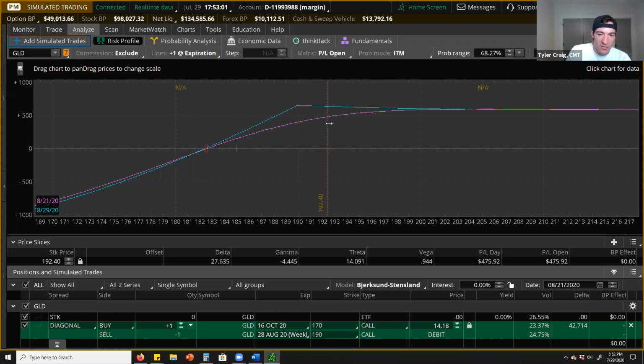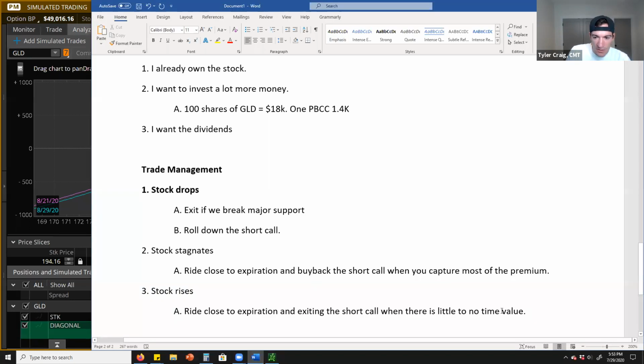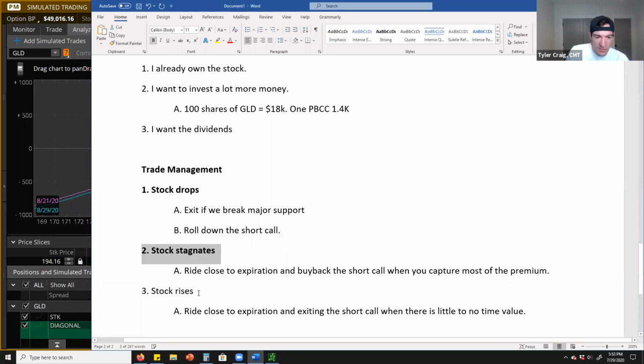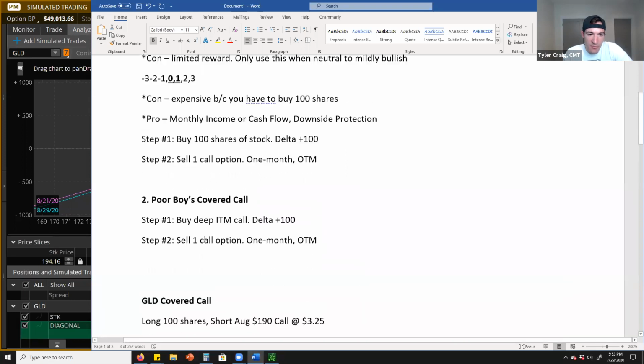I don't mind if my call goes in the money. I'm going to be making even more profits. So if I'm satisfied with the max reward, I don't really worry too much if the call goes in the money. I'm just waiting until I get close to max profit, and I'll close out the trade or buy back the August option and sell September. So really, unless the stock tanks, you're usually hanging out for a few weeks until you get closer to expiration. All right, so there's your quick rundown on trade management for the Poor Boy's covered call, and I think that gives you a pretty good introduction.